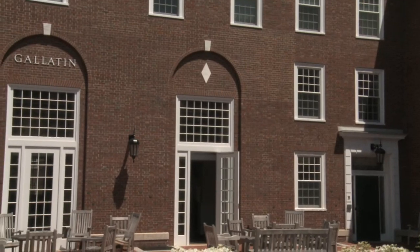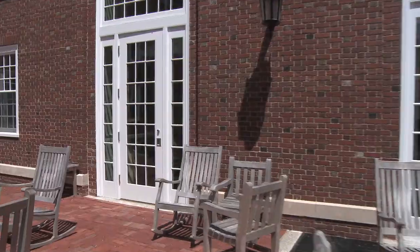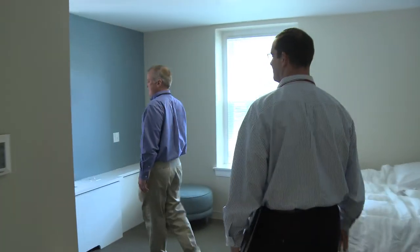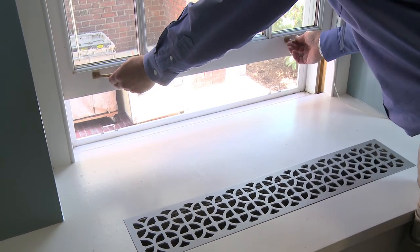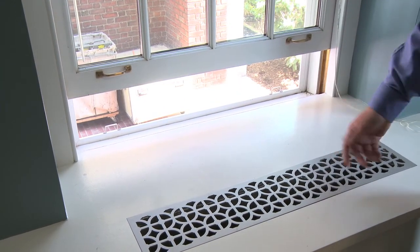The building we're in front of, Gallatin Hall, is originally a 1926 building, but we put a lot of green features into it. One of the areas that we were hoping to be innovative was in the bedrooms. If someone comes in and opens the window, it will automatically shut off the fan coil unit. When an occupant leaves, the sensor notices that and the temperature will drop 4 to 6 degrees.